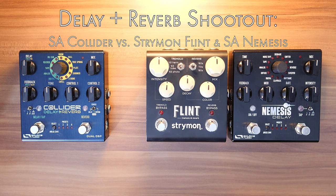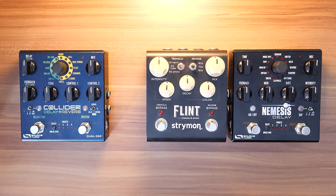or setups. I will do direct comparisons between the reverbs, and the delays on the Nemesis and on the Collider sound the same. I will not focus on sounds that the pedals can't do. For example, there is no shimmer reverb on the Flint, or there is no degrade delay on the Collider. So I will just focus on what both of these setups can do.